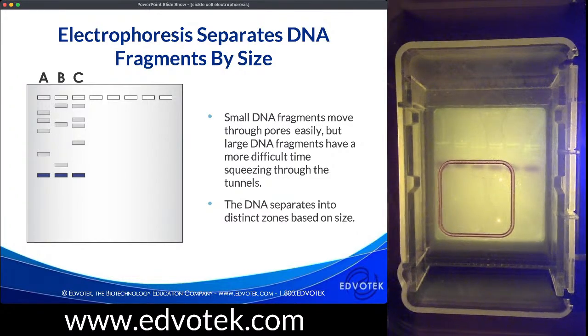As the current is pushing and pulling the DNA through the gel, the molecules have to find their way through the pores. They may have to twist and turn to get through the channels. Since it's easier for smaller pieces to fit through the channels than for larger ones, the DNA is going to separate into bands by size, with larger molecules near the wells and smaller molecules further down the gel. This means that we are going to form our different bands.